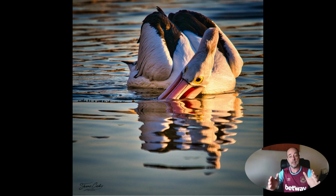And again, you cropped it to square. I wonder if it would be better like this, or better portrait mode maybe. Tighten on that side there with some space here for the beak to look into. Have a play with that, but you've done all the basics absolutely perfectly there. So really well done.